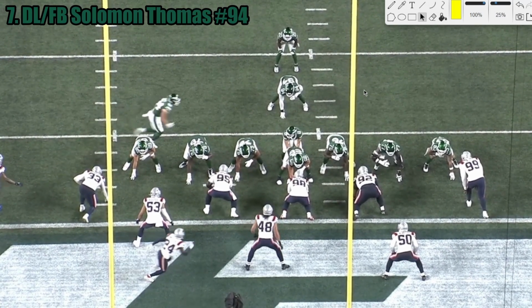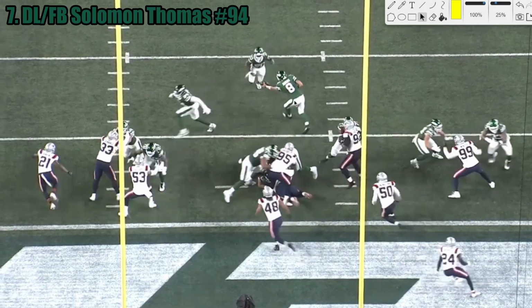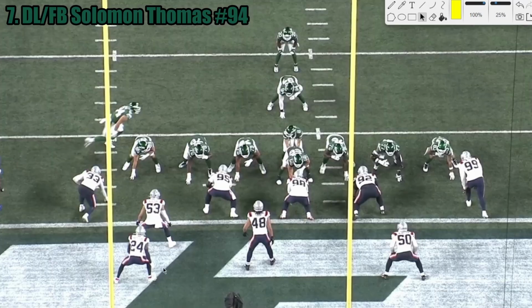So we'll go ahead, let this play out, bring the tight end in motion. It's going to be a passing play, so we're going to get Thomas. He needs to take care of number 21 here. So in other words, you've got a roughly 300-pound defensive lineman taking on a safety one-on-one in pass pro. And it ends exactly how you'd expect. Plays him out, puts him in the dirt, buries him, and then Rodgers can't complete the pass.